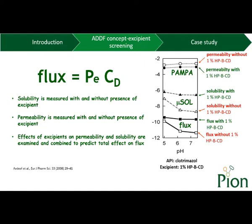As the example of clotrimazole shows, 1% hydroxypropyl beta-cyclodextrin had a slight negative effect on permeability and a significant positive effect on solubility, so flux enhancement can be expected if this excipient is applied in a 1% concentration range. The concept appeared to be suitable for the evaluation of the trade-offs between solubility and permeability, but it required a substantial amount of work to measure both solubility and permeability with and without the excipient, and in case of low-soluble compounds, it was particularly challenging to get accurate solubility data.